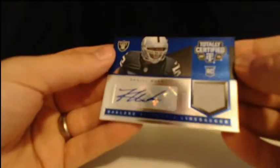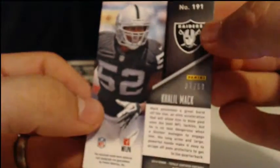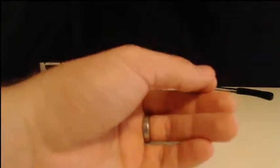Oakland Raiders, Khalil Mack, blue RPA. Nice, I like the silver shield there. Khalil Mack, blue RPA. Number 37 of 50. Headed out to Oakland and Michael C. Two boxes left.